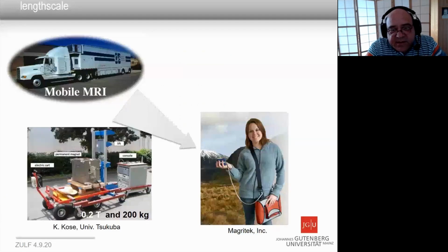I mean, portable NMR sometimes is a bit, if you screw some wheels under your NMR, it's already portable. Well, the upper picture is a truck here. Can you see my mouse? That is a truck that was equipped with a superconducting magnet to support some less developed areas in the US, I think, with MRI. And this is an instrument by Katsumi Kose, weighing 200 kilograms, to image fruits. And this is, of course, something more portable, the NMR mouse.